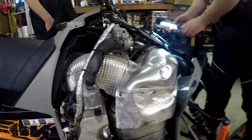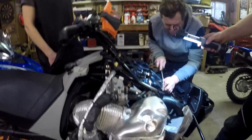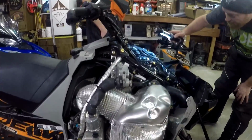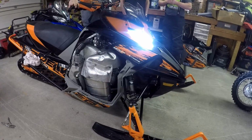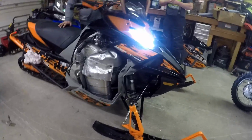Looks pretty good. It's got the Arctic Cat numbers right on that cover. She is stock. It's even got the numbers on it. So there you go. That's good. We got the ECU plugged in. We're kind of ready to hear what this thing sounds like. Louder, a little bit.